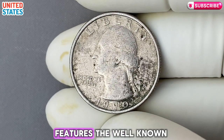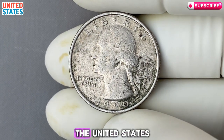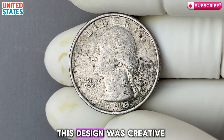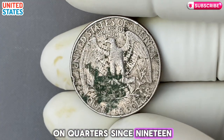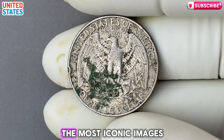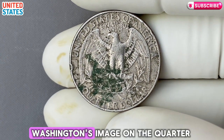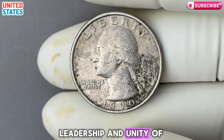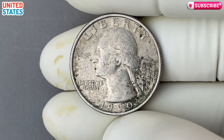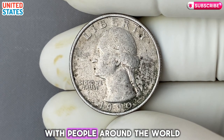The obverse side features the well-known portrait of George Washington, the first President of the United States. This design was created by John Flanagan and has been used on quarters since 1932, making it one of the most iconic images in American numismatics. Washington's image on the quarter symbolizes the strength, leadership, and unity of the young nation. It's a design that has stood the test of time and continues to resonate with people around the world.